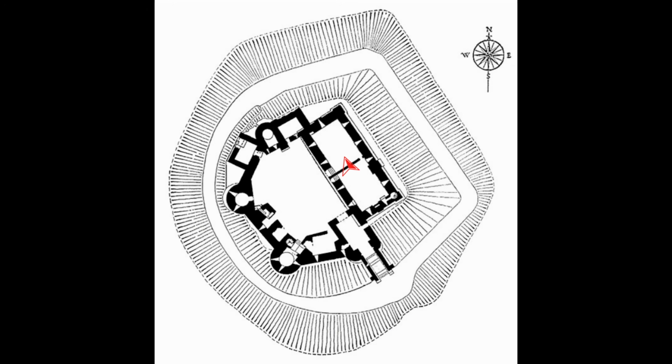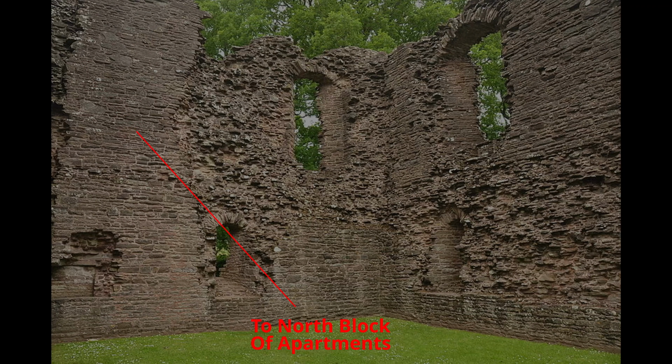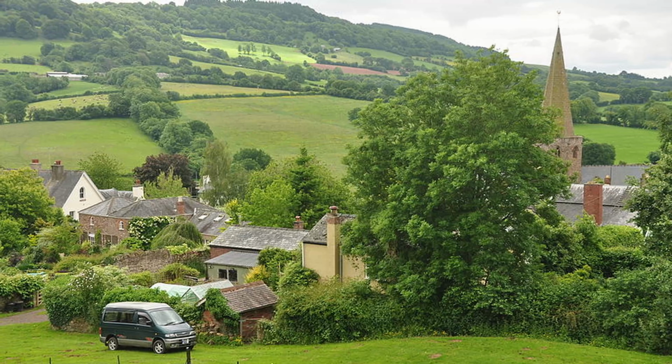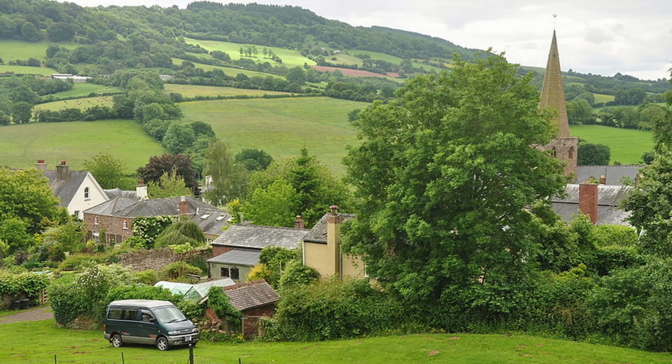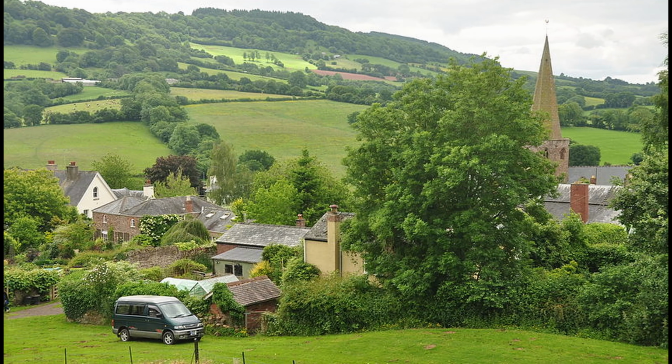Turning the other direction within the hall, we can see the other half of the hall block. The northwest corner opening would have connected to the northern block of apartments discussed previously after they had been constructed in the 14th century, and again, the upper floor here was thought to have been a private room for the Lord. As we return to the wall walk by the southwest tower and turn to face the exterior of the castle, we are greeted with a view of the village of Grosmont and the spire of the Church of St. Nicholas, which dates to the 13th century as well.